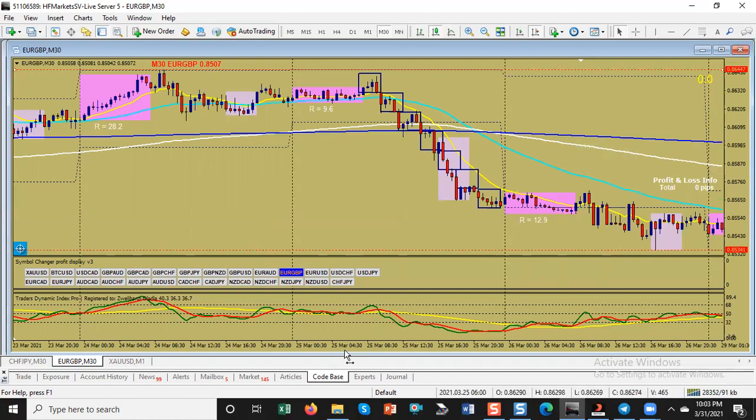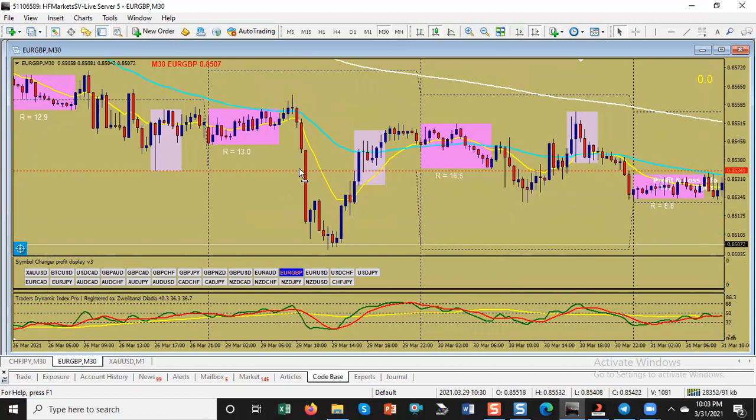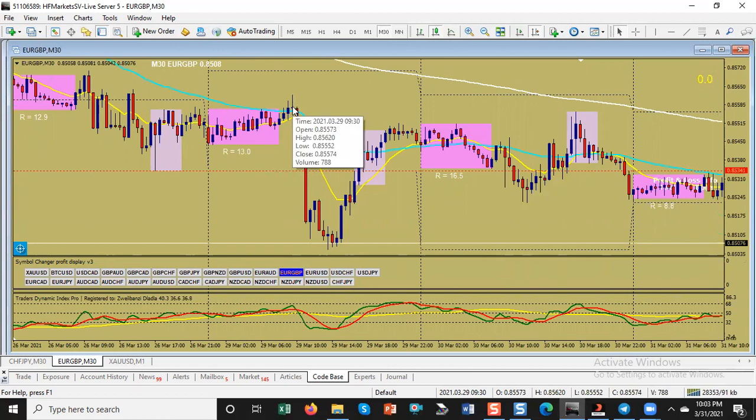This happened on the 25th of March 2021, and on the 29th of March, the same setup came up on Euro GBP. 1, 2, 3 to the upside, and we have a pin bar. So you can wait for price to close below the 13, or you can take an entry here.